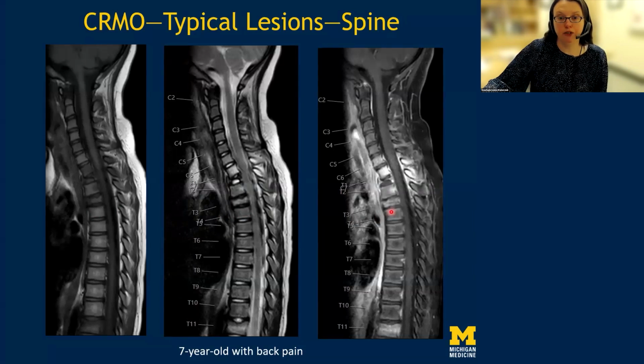So, between these vertebral bodies, we see a variety of different findings that we can see with CRMO, including just marrow changes, inflammation, and edema, collapse with partial height loss, and then the vertebra plana, which we're seeing at the T1 level.